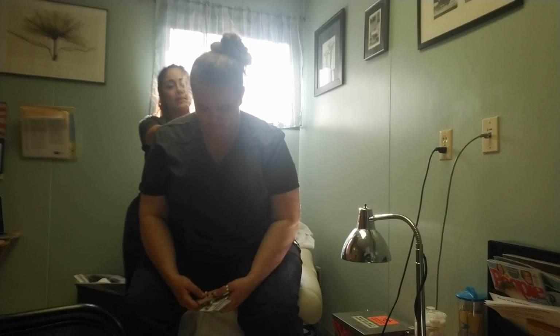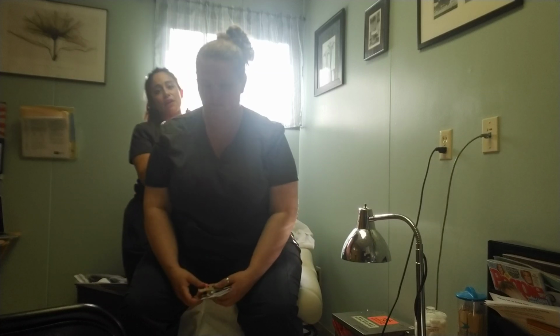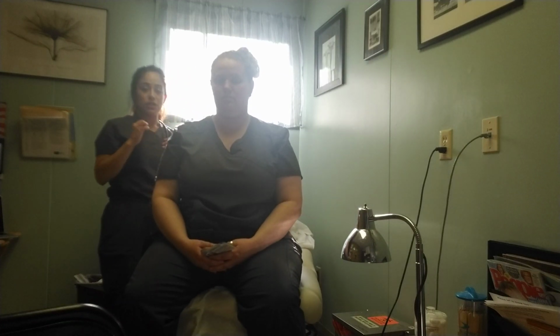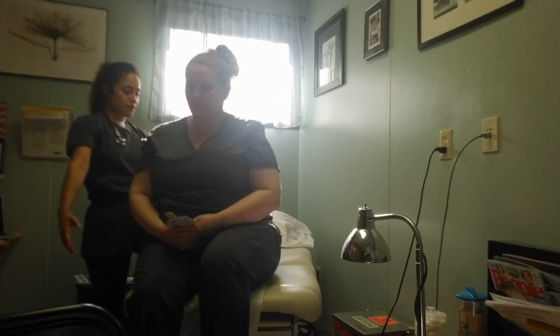And now I'm going to palpate down her spinous processes. Perfect. And they are all intact, which is what we're looking for. And then I'm going to have you shift a little to the left.